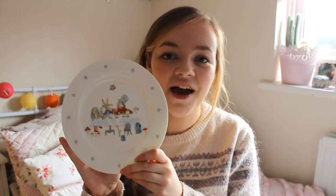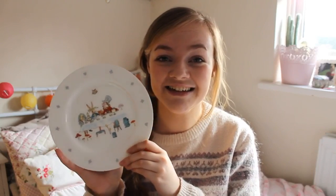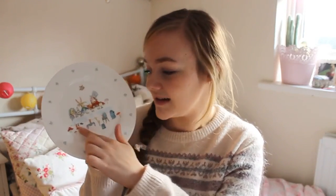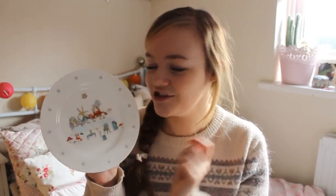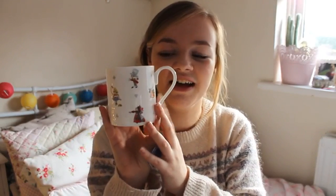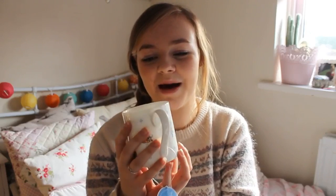But my nan went to Sophie Allport and she bought me a little breakfast set, and it's Alice in Wonderland. I've never even seen any of this stuff. I just didn't even know it existed. I got a little plate, and it's got the Mad Hatter's Tea Party on it, and there's the Cheshire Cat. And then I got a little breakfast mug, again with all the same print on it as the notebook, and on the inside it says, "We're all mad here." I love it. I just love it.